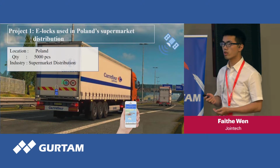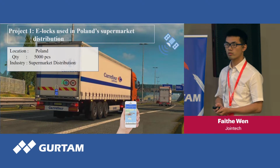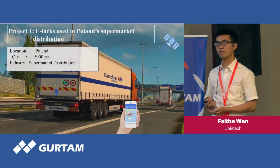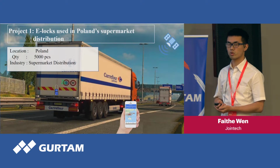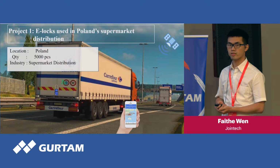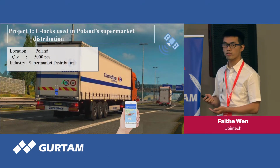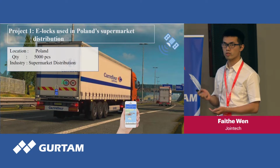As we know, large supermarkets such as Walmart, Carrefour, and Dia have their own supply chain. Every day they need to transport cargo from different distribution centers to each supermarket. In this project, this client in Poland has bought over 5,000 pieces of devices to manage the supermarket distribution process for Carrefour.